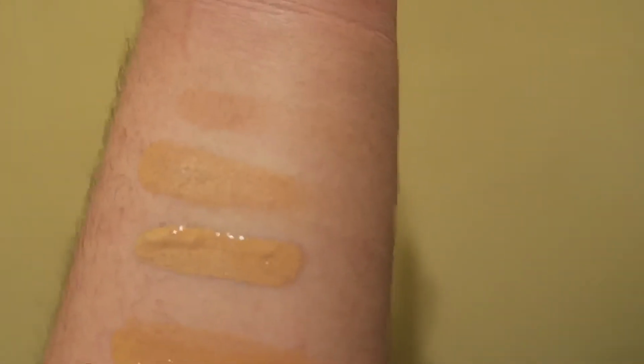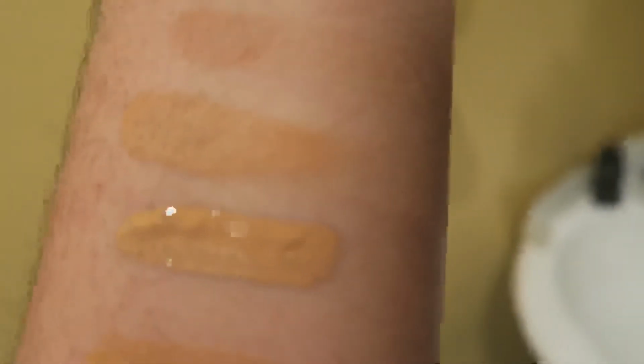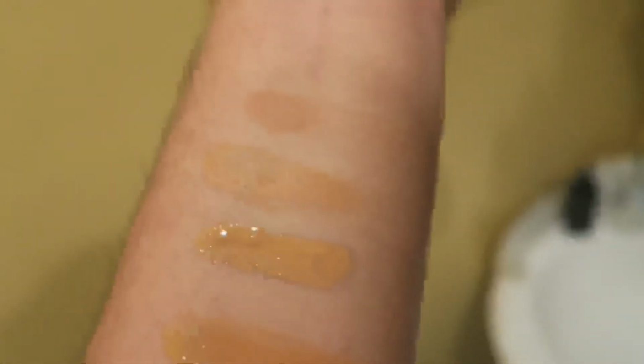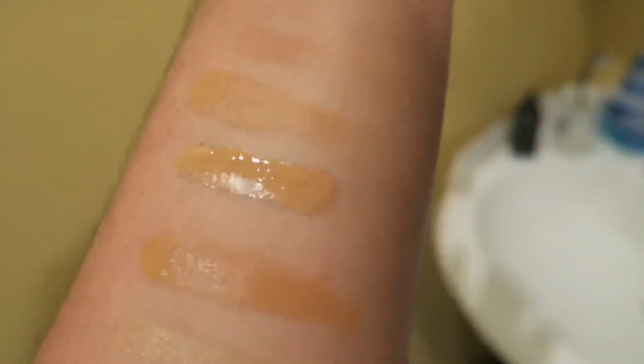And then next we have the Rare Beauty, I forgot what this foundation is called. The Rare Beauty Foundation is the one that matches my skin the best. This is actually a really good shade for me. So is the La Mer. The La Mer and the Rare Beauty are the top contenders for best matches. Next we have the Pat McGrath, which seems to be the deepest one of all of the ones I have. I think I'm even a shade lighter than the Pat McGrath, but it looks pretty good. And then at the bottom we have the KVD.